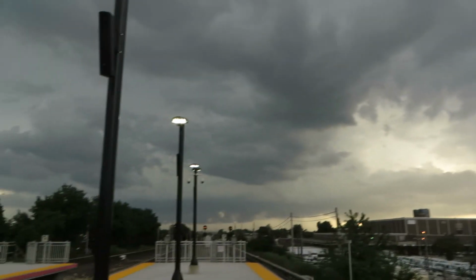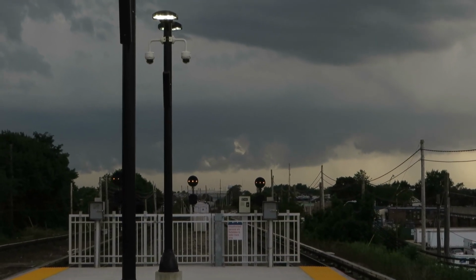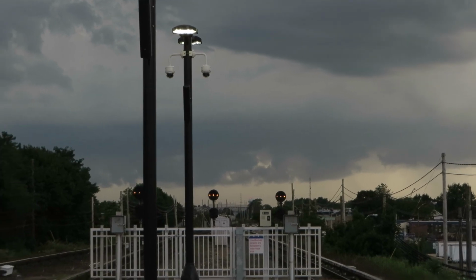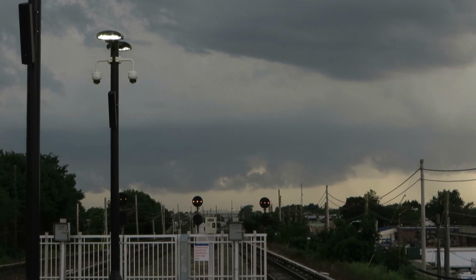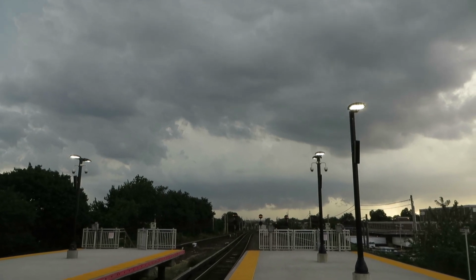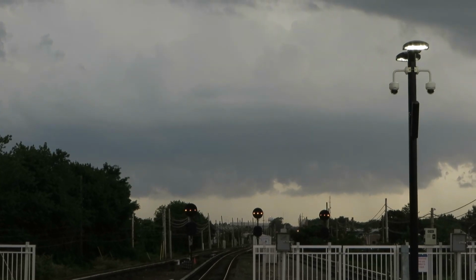Hearing some rumbles of thunder. Down there, that's where the storm is. See the shelf over there. You can see the shelf starting to take shape. So this one's going to be approaching from the west. It's coming. You can see it down there. That's still over western Nassau, so it's still got a little ways to come here.